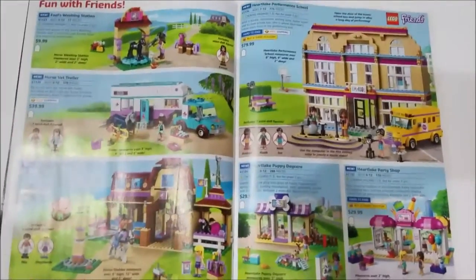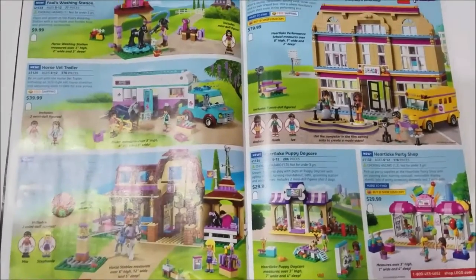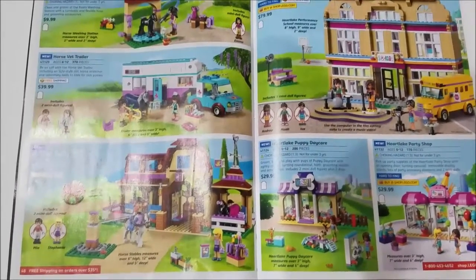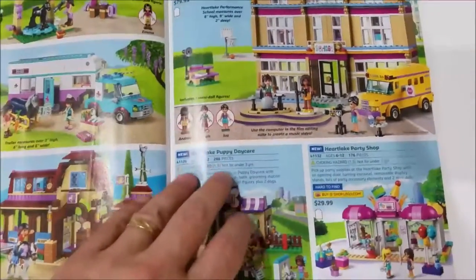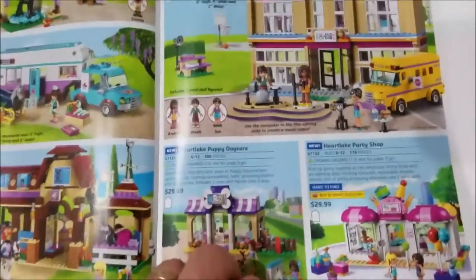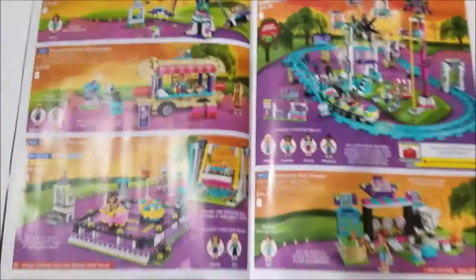Then we've got a two-page spread on the friend sets. They're doing a good job with the friend sets. I think they're making them interesting. They're unique. They're fitting in, especially where girls would buy the city sets or other sets that overlap. I think they are giving them an alternative that is really pretty cool. It's probably killing the dollhouse market, actually. Any remnant of dollhouse market that was left will probably be replaced by this.